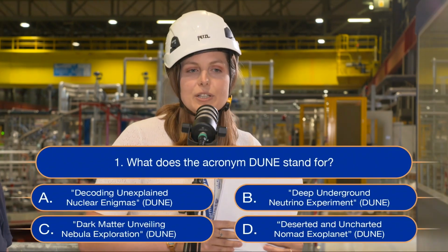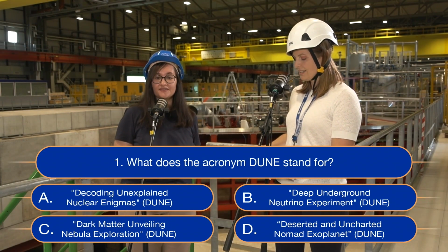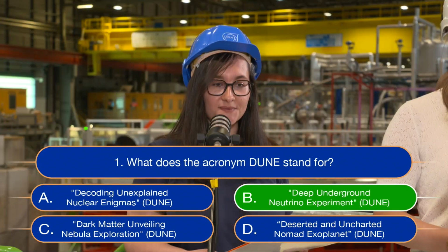I'm here at the CERN neutrino platform, where scientists and engineers are building and testing prototypes for a new experiment called DUNE. But what does the acronym DUNE stand for? The correct answer is B, the Deep Underground Neutrino Experiment.